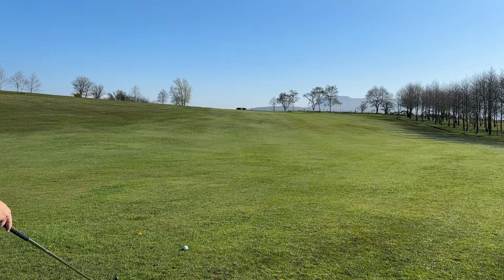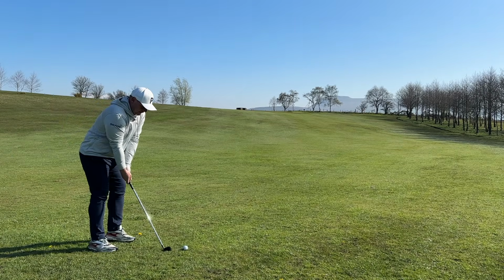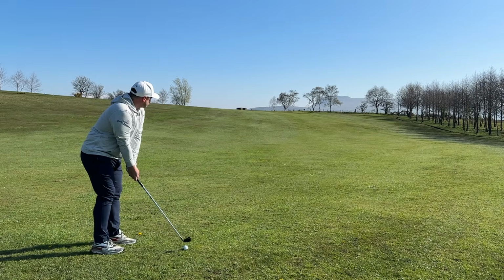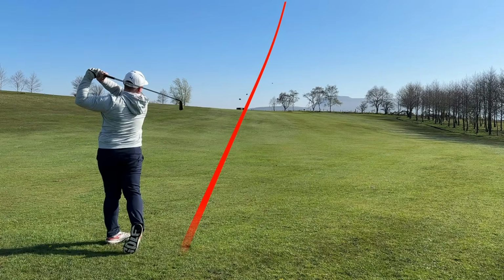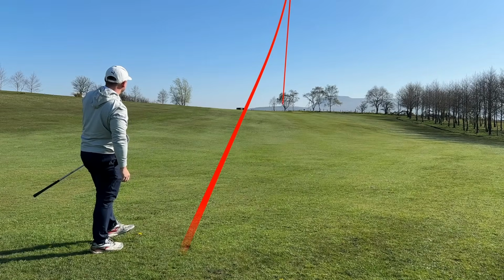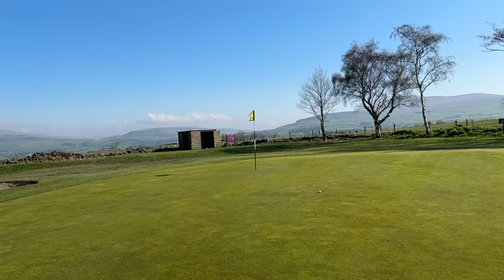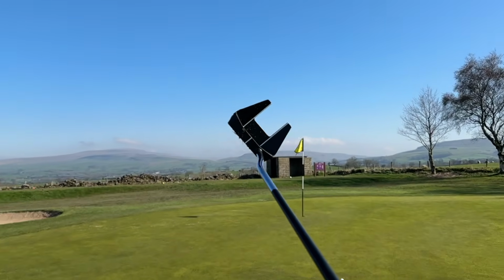Right, we've actually only just carried the hazard and then the out of bounds where all the sheep and the cattle are, so we've actually got quite lucky there. About 130 up the hill, I'm going to hit an 8. Just a nice soft one, maybe draw it in. I'll hit that good, be good. That's the first good shot you've hit today. Go on. Chances, absolute chances. Come on. Right, we finally have a chance. I mean, it's still 20-25 feet away, but it is a chance with a beautiful view.